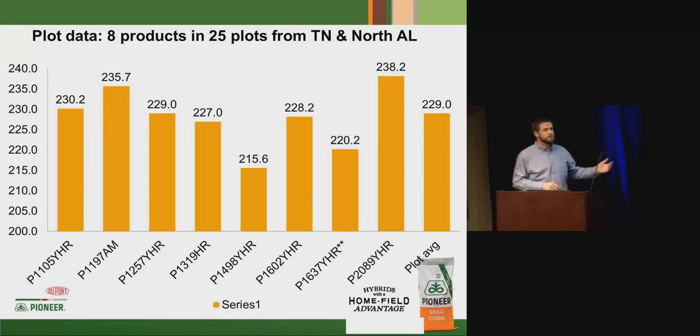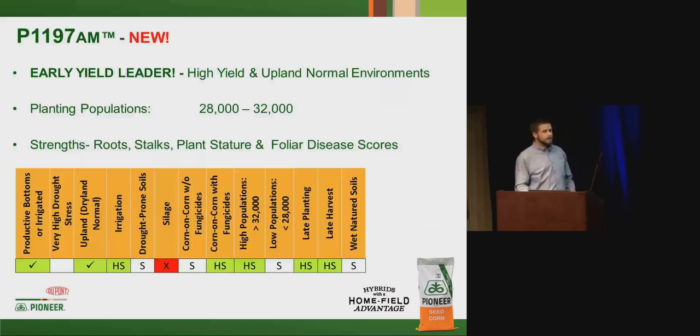I'll start out here. This is just yield data from North Alabama and the Tennessee Valley area. One new product we're really excited about is 1197. It's been doing really good all the way up in Maine, all the way almost down to the coast. And you can see in the trial, it's really showing out for a 111-day product. A lot of times in our area, we're a subtropical type environment, and your longer season hybrids, your 120-day hybrids, are going to be the real yielders. When you have a 111-day hybrid that can hang in there, it's not that common. So we are excited about it.